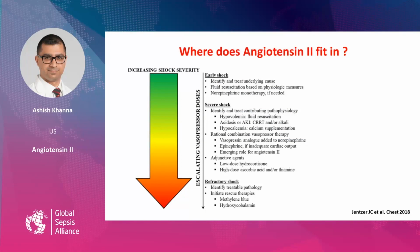So where does angiotensin II fit in our treatment paradigm? Well, for vasodilatory shock or septic shock, there is no going away from identification and treatment of the cause: source control, antibiotics, surgery, whatever it takes, necessary fluid resuscitation, and always norepinephrine as your first-line vasopressor. But once there is inadequate hemodynamic control with norepinephrine, the message to the audience is early initiation of either vasopressin or angiotensin II, rather than waiting for a higher dose of norepinephrine monotherapy, exhausting catecholamines, and then moving on to your second or third agent.